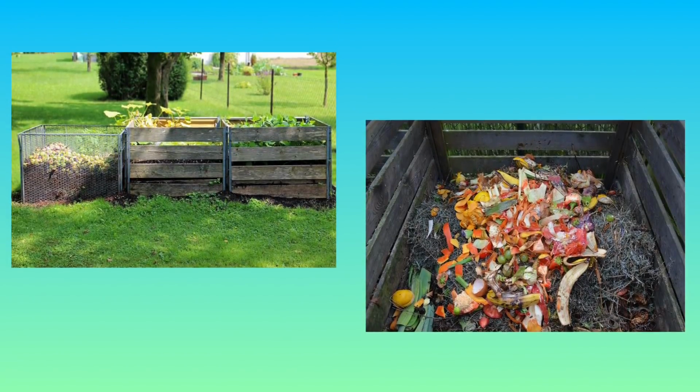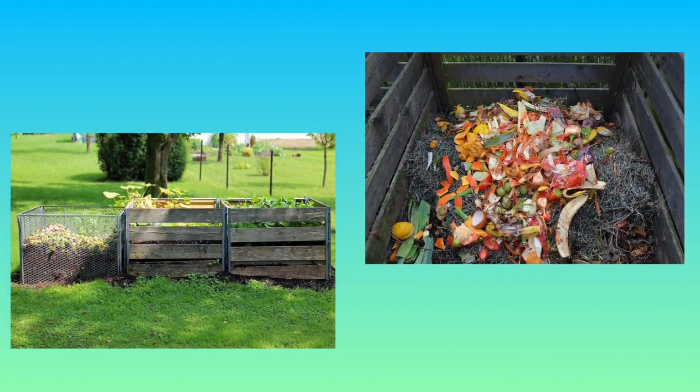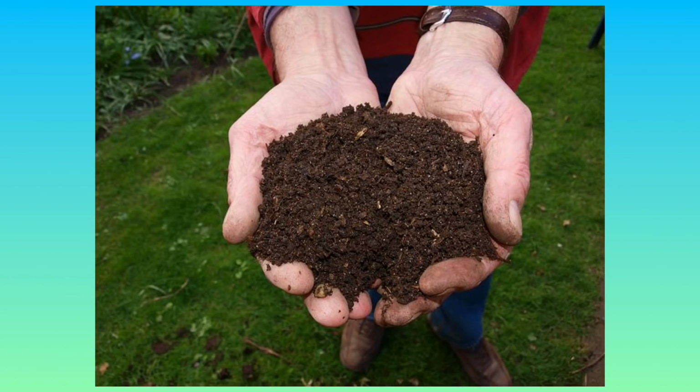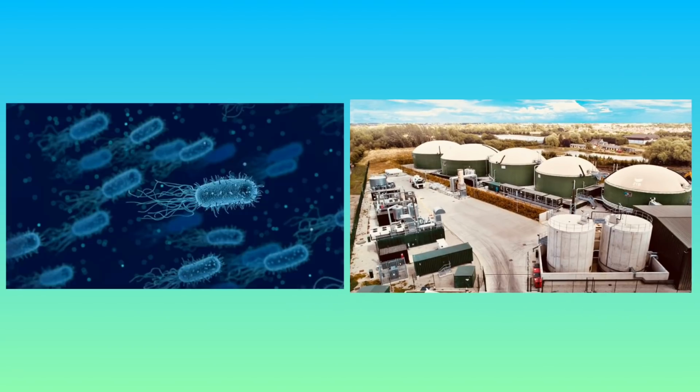Composting has been a firm favourite of gardeners for many years, where food and garden waste can be composted down to help improve the condition of the soil. Anaerobic digestion can also be used, where microorganisms break down the organic waste to produce both fertilisers and methane. The methane can be used to generate electricity.